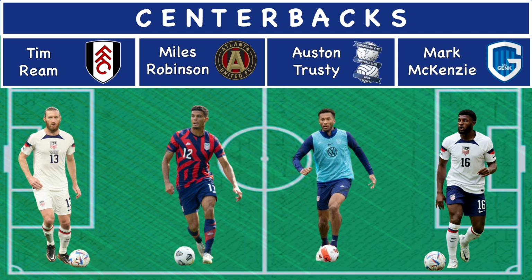Cameron Carter-Vickers is healthy. He has been playing for Celtic for the past few weeks, so I don't know why he wasn't on this roster. I think his performance against Iran in the World Cup was good enough to show me that he can compete with the national team. I do think he's definitely better than Robinson, Trusty, and Mark McKenzie. So I'm not really too happy about that. But I still don't mind any of these four center backs. I think they're all decent in their own right.